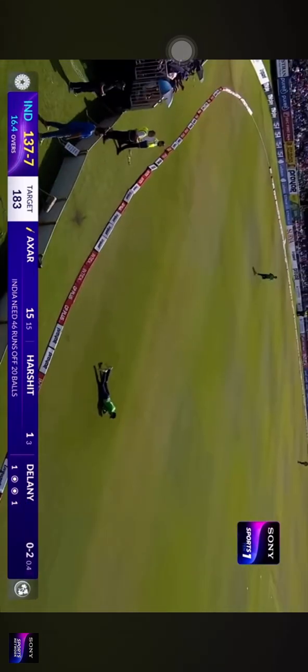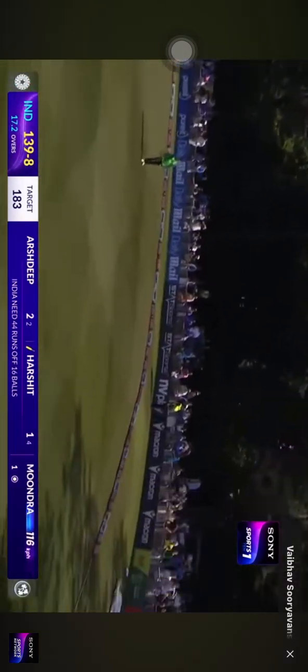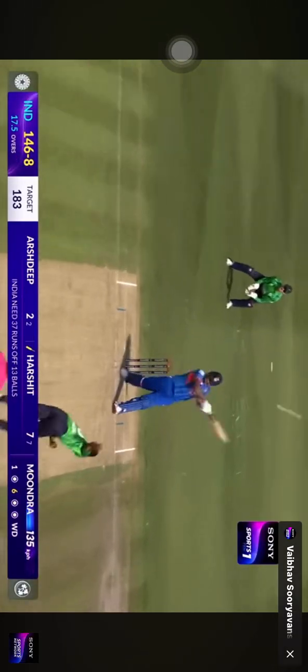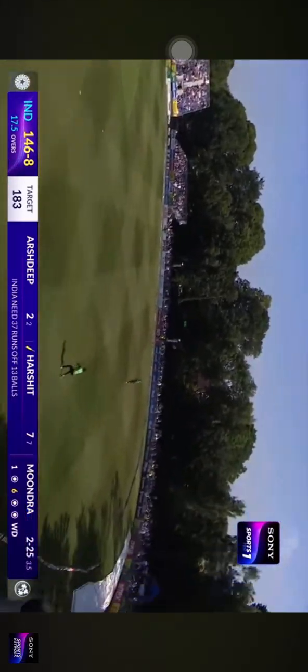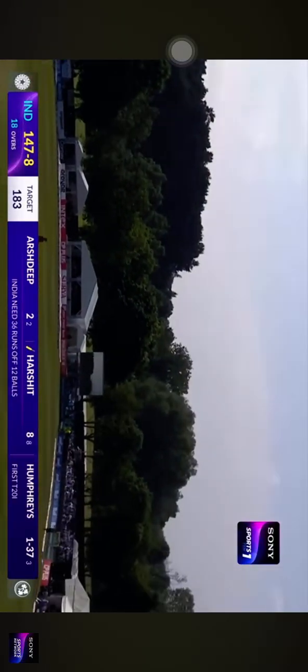Hasn't hit it hard enough. That's another wicket. That's number 8. Oh, that's a big one. India would need a few more of those. That's up in the air. Not long enough. That should be number 9. It is number 9. Oh, no, it's dropped. Would you believe it? There's a fielder coming under it.